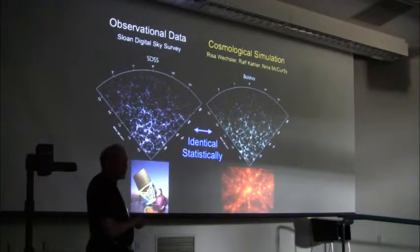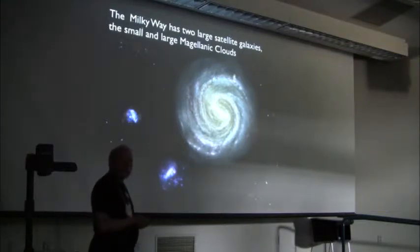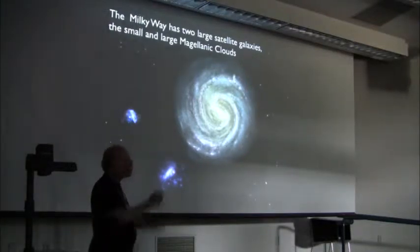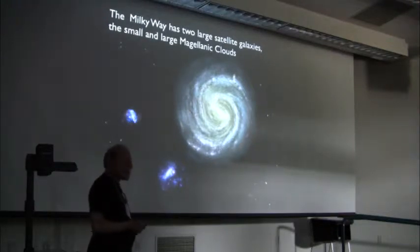So one of the interesting questions is, how likely is it that you've got a galaxy the mass of the Milky Way that has 2 big, bright satellite galaxies like the Large and Small Magellanic Cloud? If you're in the southern hemisphere on a dark night, you can't miss these things. They're really bright. The Milky Way goes right across the middle of the sky in the southern hemisphere at the right time of year, and you can't miss these things.